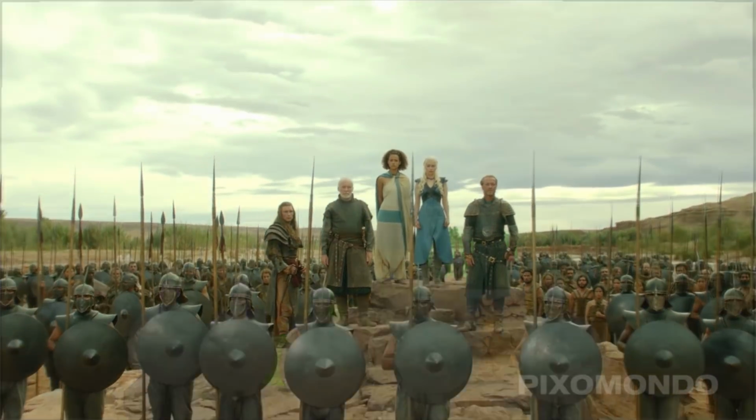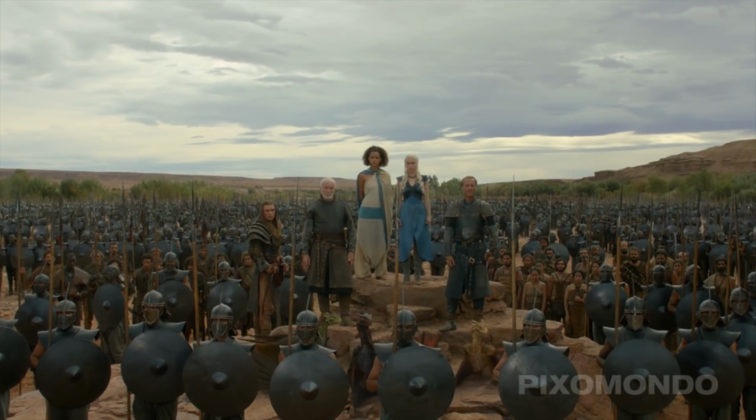The final solution delivered on the realism and the quality of feature film visual effects, but inside the constraints and timescales of episodic television.